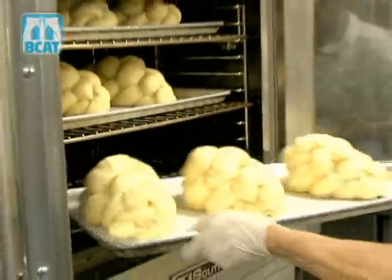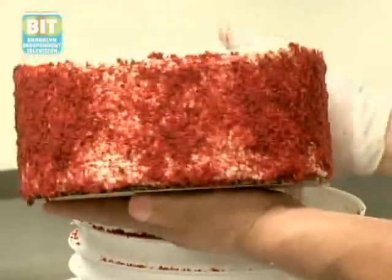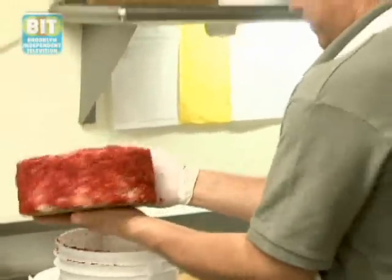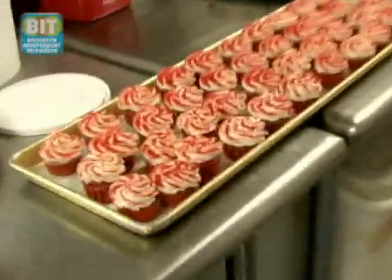Currently, we have 8 full-time bakers on staff, and we're running out of room. This is a red velvet cake. It's a red cake with a cream cheese icing. Those are mini red velvet cupcakes.